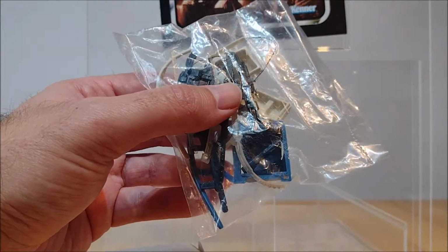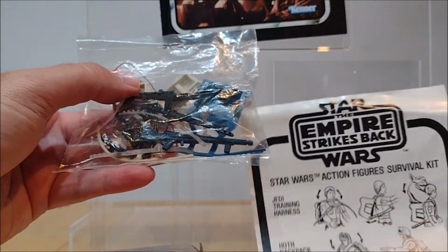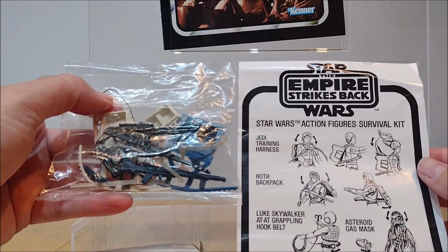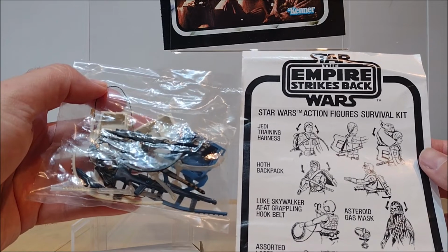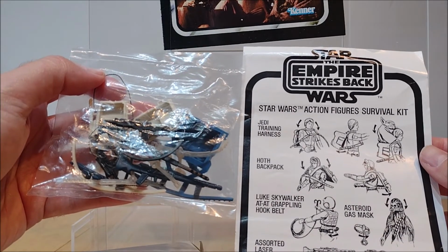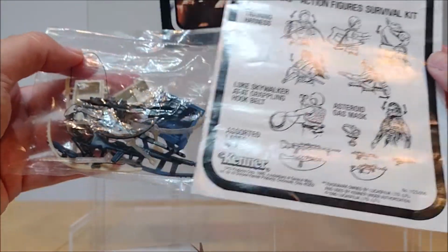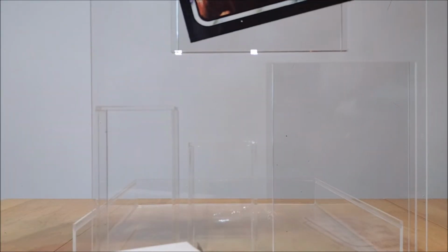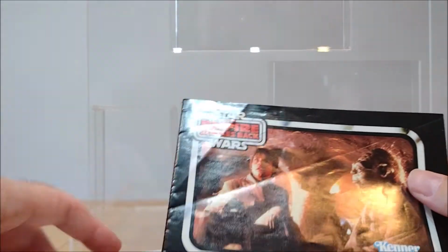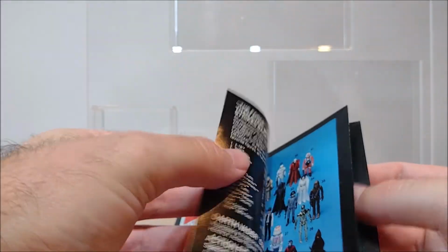Never mind. But within this, you got one Jedi training harness, a Hoth backpack. Actually, no, you got two backpacks, a grappling hook and belt, three, it looks, asteroid gas masks, and then assorted guns, one of each there. Okay. You also got inside a little catalogue here. We can take a quick look at this.